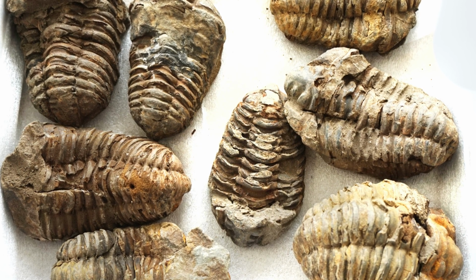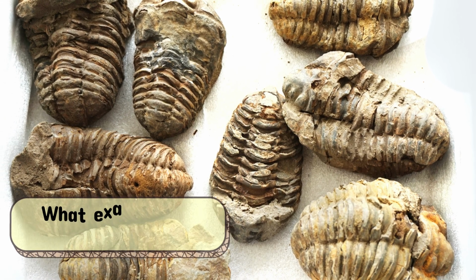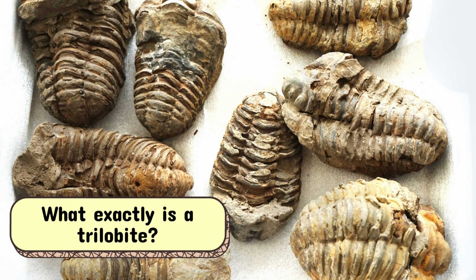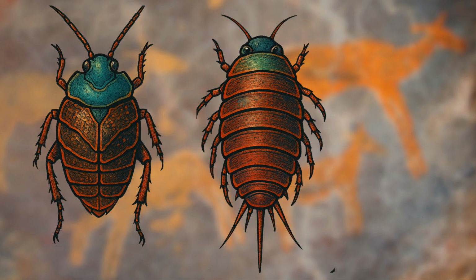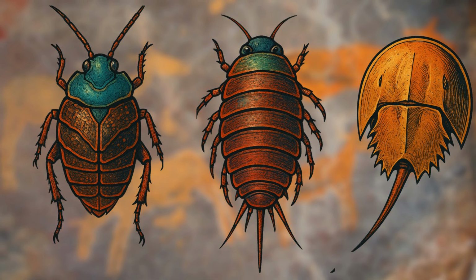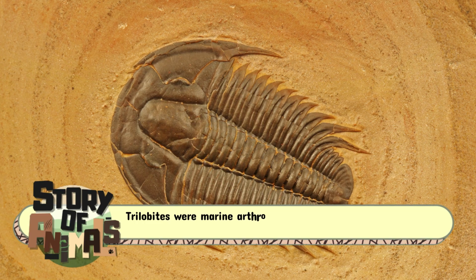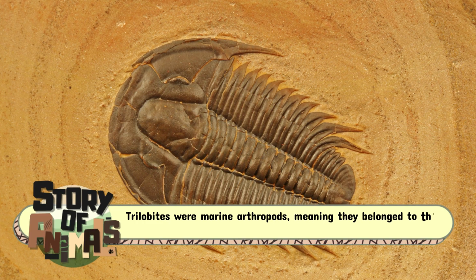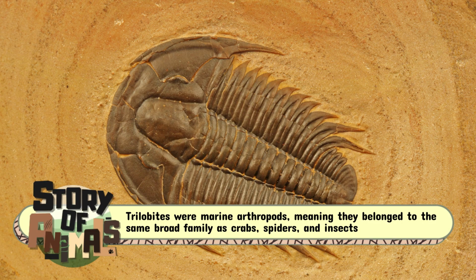Before we dive in, quite literally, let's answer the big question: what exactly is a trilobite? Picture an armored bug, a sea cockroach, or perhaps a horseshoe crab with a touch more style. Now shrink it down to somewhere between the size of your pinky nail and, in some cases, a respectable dinner plate. Trilobites were marine arthropods, meaning they belonged to the same broad family as crabs, spiders, and insects.